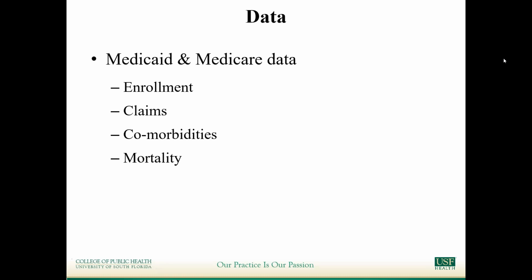And finally, we use mortality data through the National Death Index. Our all-cause mortality is through roughly 10 years after the storm, so through 2014. Our cause-specific mortality, the deaths by specific causes, is only available for roughly a year after the storms hit.